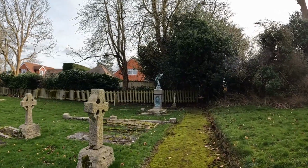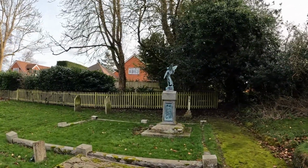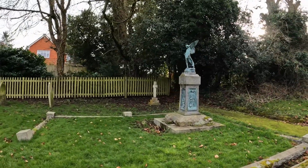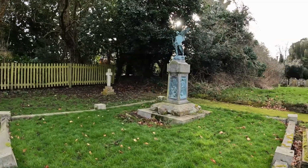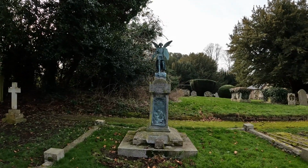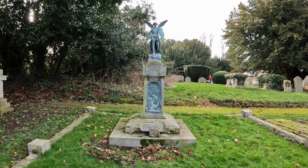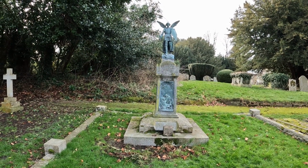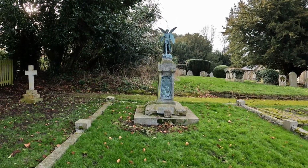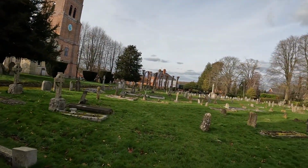Let me just wander around this way. Just there, look at this. It's a huge flat, it looks like a family plot, the size of it. I'm not going to walk in there. It looks like Paul Ringman, possibly. As a matter of respect, I am not going to go walking inside this. So let me just take a wander down here.